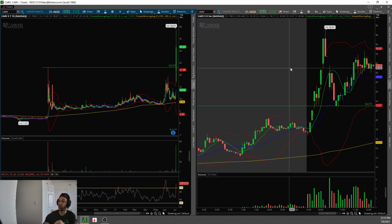So CARV from here on ended up pulling back pretty significantly, as you can see coming out of this pop here. This actually happened extremely quickly, like probably within a minute. Popped up and then immediately yanked, and then it got the downside halt. You see it came back down to that support, 22.97. I did not go in here.